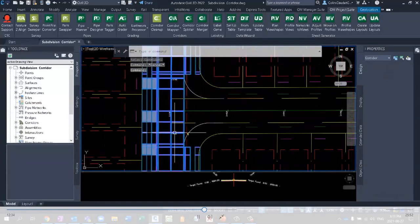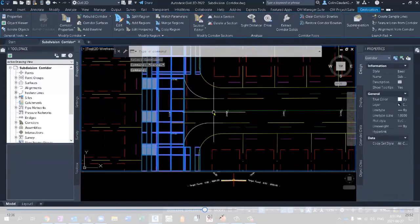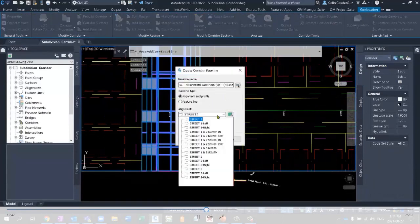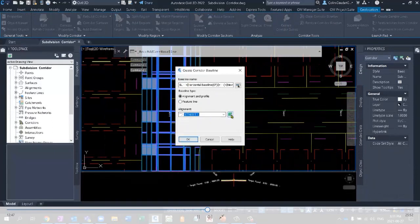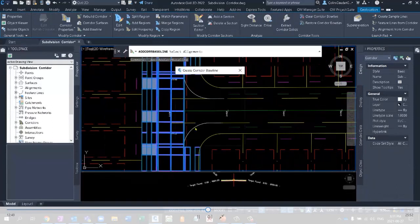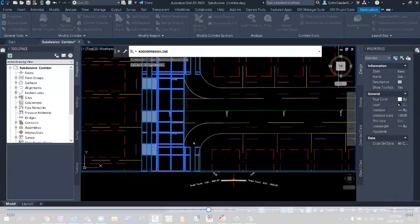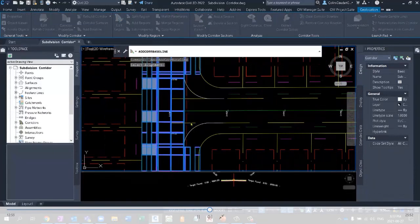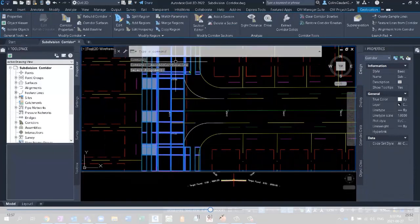So if I grab this corridor, we're actually just going to do this natively. I'll add a baseline. I can name the baseline. I can pick my baseline alignment. This might get really cluttered. You might have a lot of alignments in here. Let's just pick it from the drawing. Click OK. And just confirm that you've got the right profile as well.